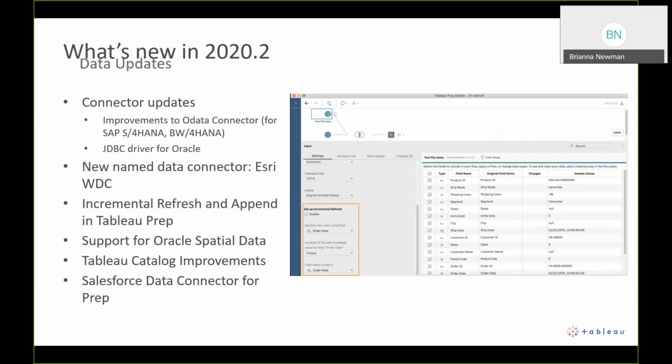Also, a couple of new updates for data in 2020.2. Namely, we've improved the OData connector for SAP and HANA. I know a couple of users who are very excited about this. Also, we have added the Esri WDC as a named web data connector. So this is going to allow users to connect directly to data sources published by the Esri platform. So previously, this was a very manual data update, but not anymore. I'm sure that's a huge relief for a number of users.